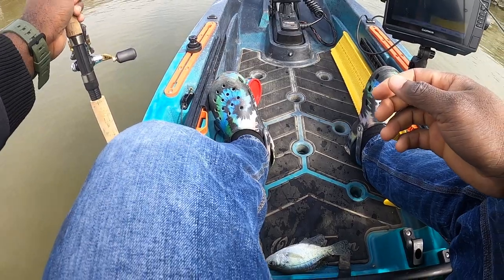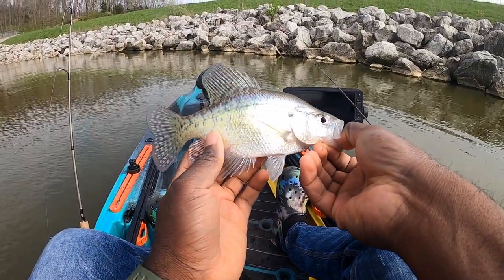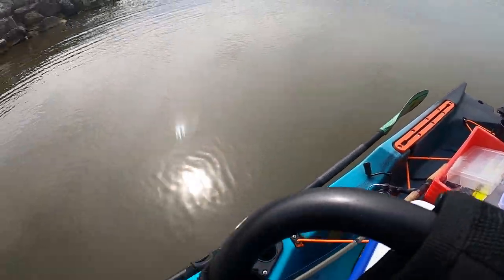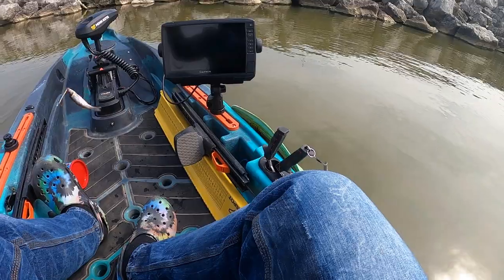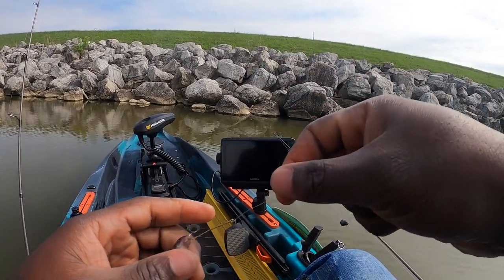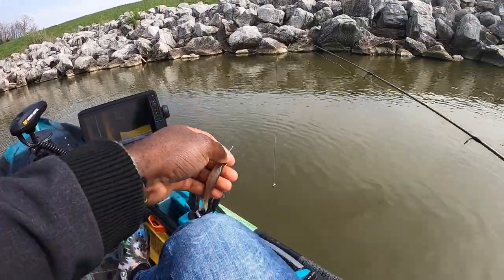Dude, something told me to come all the way to the edge over here. We came all the way out here. Nice crappie. Can get some weight out of this guy. It's going in there. Wow. Guys, might have figured them out, guys. Whoa. I just let it drop, and then all of a sudden that fish went for it. Oh wow.